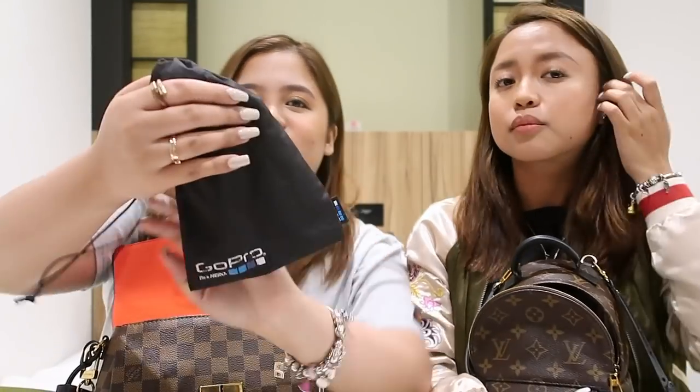The first thing that's in my bag is this. This is a GoPro pouch. But inside, ito yung laman niya. Ayan, my glasses. This is from Sunny Studio. And tinatamad kasi ako mag-glasses pag nag-travel and wala akong lalagyan. So, here. Sa big compartment, ito lang.